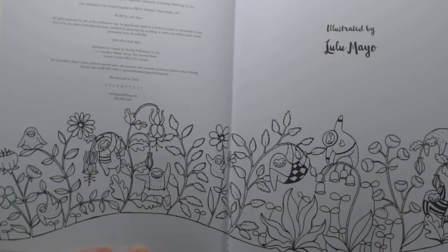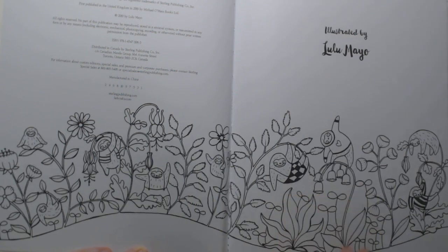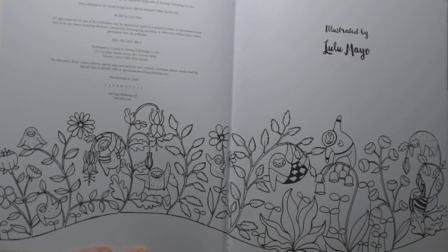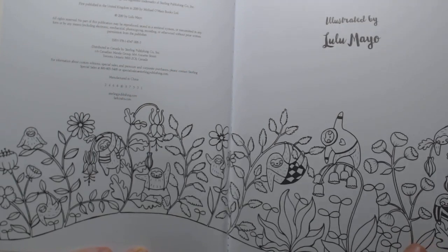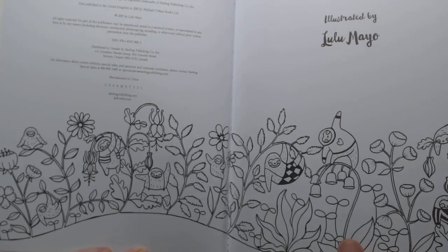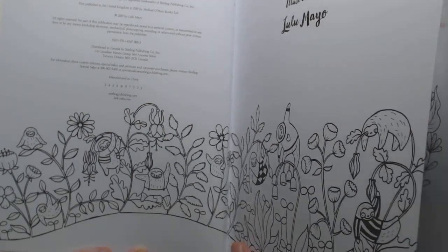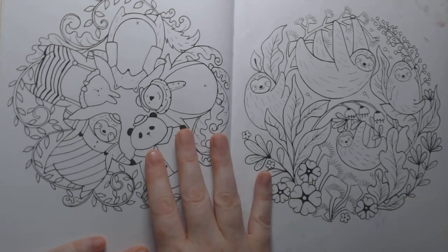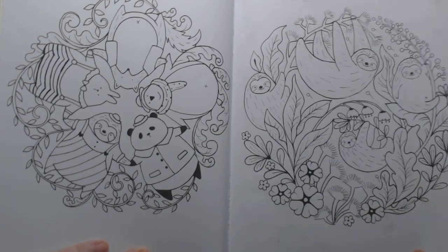So here is some more information about the publishing. This is good. I've used this as like a tester page before. The paper quality in this is decent. If you have really juicy gel pens, they will probably bleed through. Markers will bleed through. You could use watercolors in this without a lot of issue.